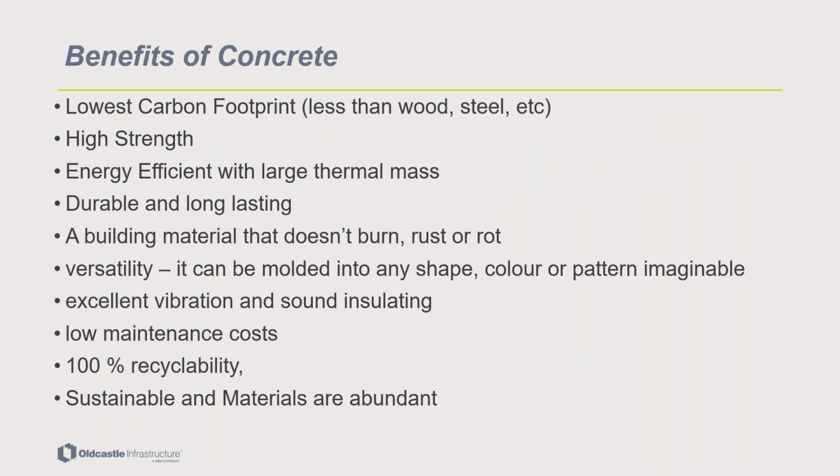We love concrete. That's why we're all here, especially me. And yes, I am a little biased. Concrete is amazing. The lowest carbon footprint material out there, high strength, energy efficient. It will last forever. These ancient structures, what do you see them made out of? Not out of wood or steel, they're made out of concrete. They last forever. Versatile, you can go on and on. Concrete is our friend. Materials are abundant and found all over the world locally. You want to go with concrete whenever you can.